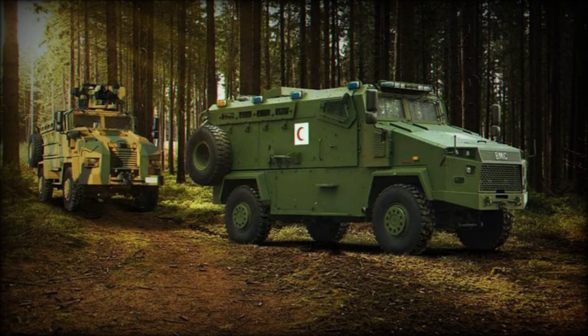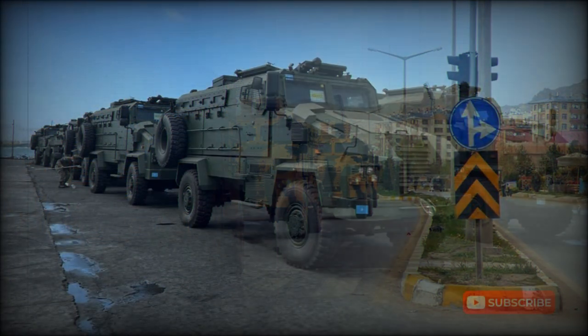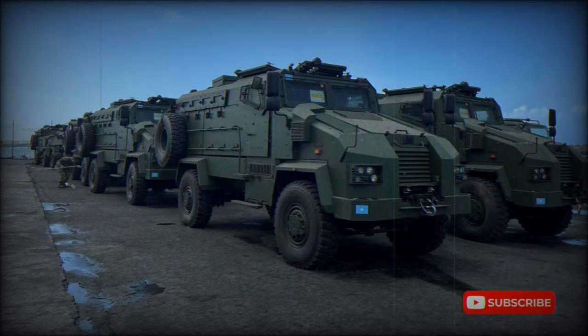The Kirpi is driven by either a Cummins ISB 275 or 350 series diesel engine. Horsepower output is in the names, and the transmission system is the Allison 3000 SP series. All told, the vehicle can reach speeds of 60 km/h out to 1000 km.